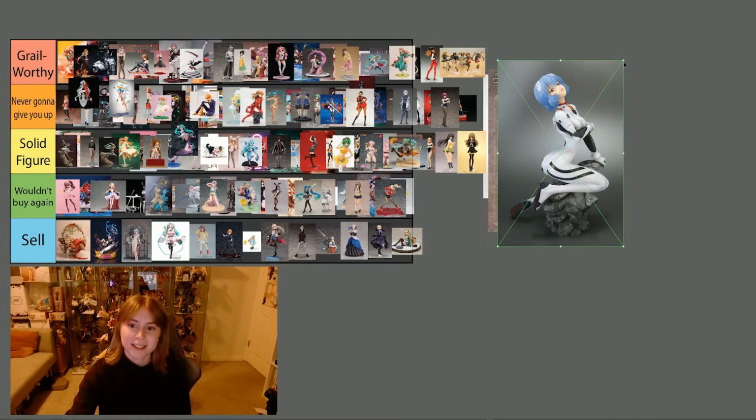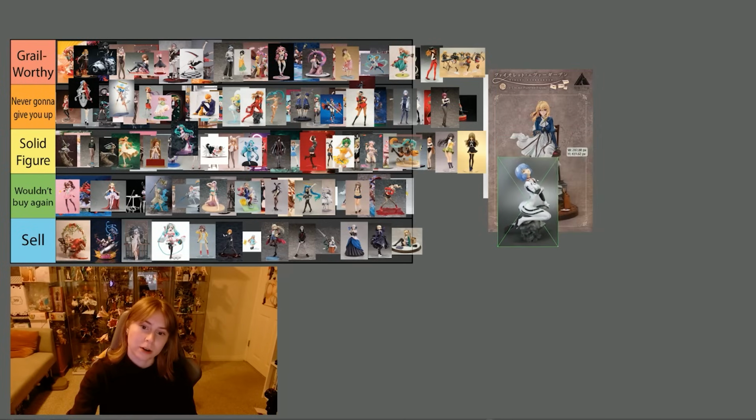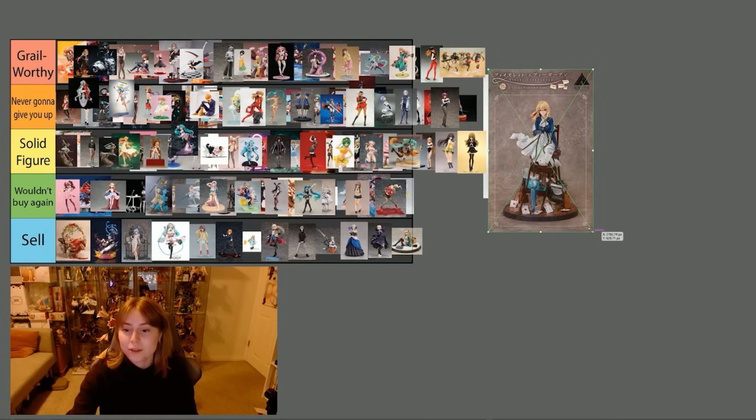This is the Rei that goes with the 1/6 scale Asuka that I just ranked. Again, stunning figure. She is a little bit hard to display, but I still think she's a never gonna give you up. She's so pretty. Another grail-worthy figure.